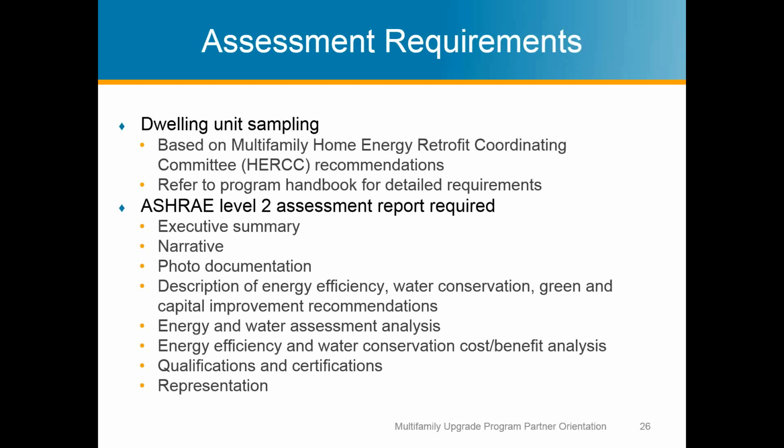I will mention that the program does certainly encourage utility analysis, but we do not require it. So if you're able to access utility bills, then we would certainly encourage it. And anytime that you can calibrate the model to actual utility data, you're going to have a lot more confidence in the results.